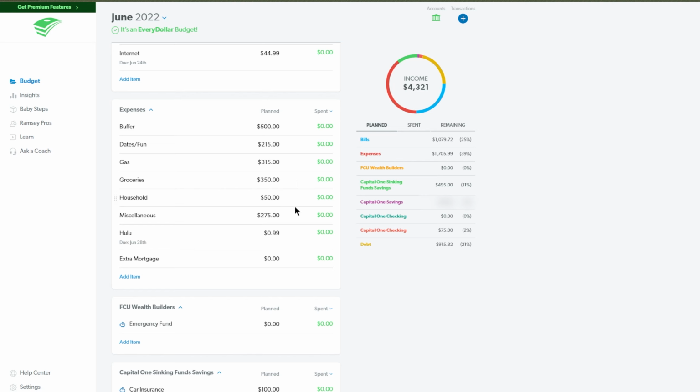That is for things that we need for the house, like paper products, soap, things like that, just random things, light bulbs, whatever, you name it. And the reason this is so low is because my sister does some couponing, and so I get some deals from her. So we have that at $50 this month.